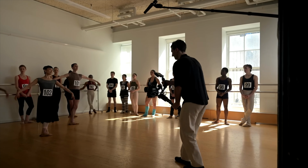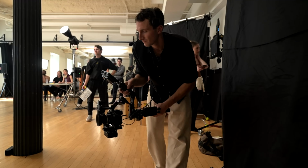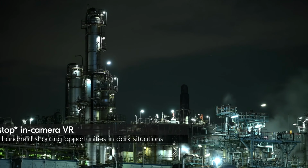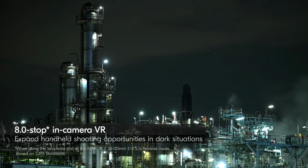Let's not also forget video mode. You get up to 6K 60 frames per second raw internal capture. Yeah, I said that. You can record in N-Log or ProRes on your internal card. Yes, how insane is that? Additionally, you have an 8-stop IBIS built in for stabilization. You also get your standard headphone and mic jacks.